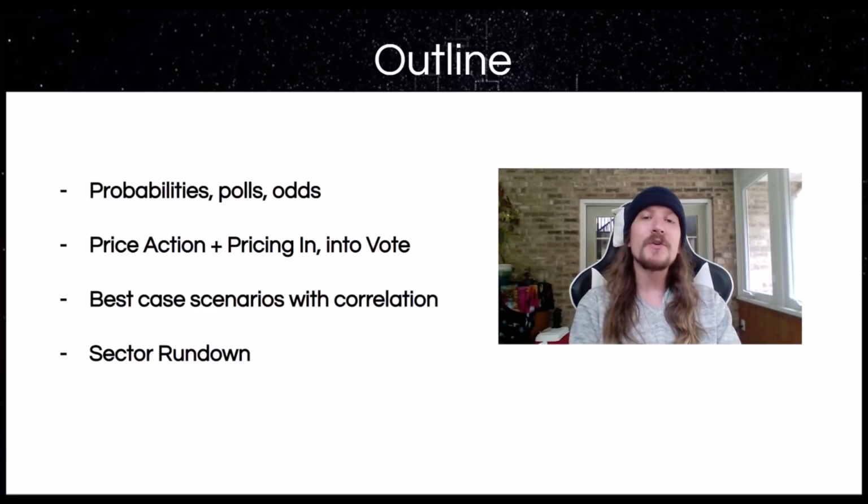Best case scenarios with correlation, we want to be looking at sectors that are anticipated to move in the direction of the broader market based on different results. And of course, a breakdown of the sectors that we are watching most significantly that will be influenced differently depending on who is going to win.